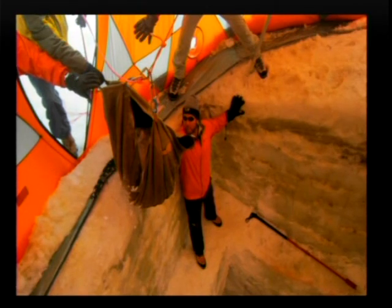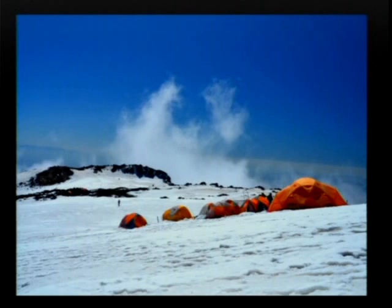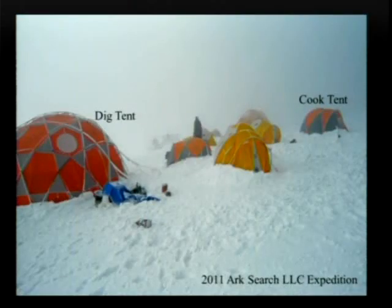And then once you get it out of the hole, you've got to keep throwing it down the mountain, because otherwise it's going to just create a big dump, and you don't want to have that. Here's all our tents, and this year we had a nice big tent for cooking and things like that as well.